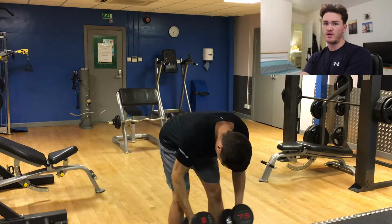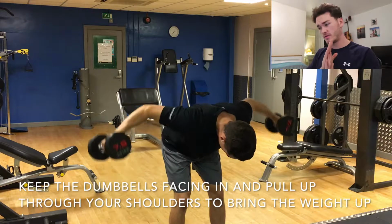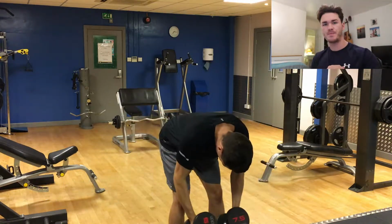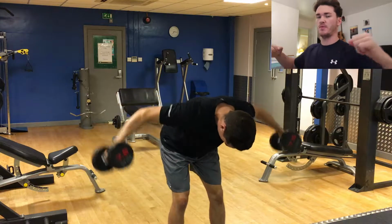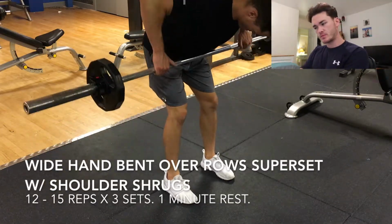I'm going into the rear delt flies now. So with this exercise, we just really try to keep our back straight, keep our hips down, keep our hips back, and bring the weight up and back down. We're just trying to get those rear delts working.